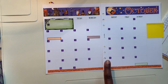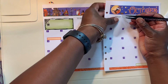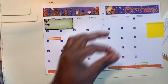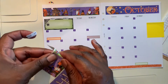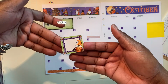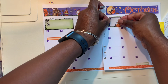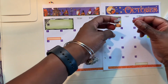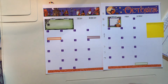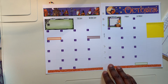I think I was going to add a sticker here, so let me take the Thursday. And then I can put this. Oh, did anybody happen to notice the little characters that are in here? They're gnomes. Gnomes are my thing. Oh, sorry if I shook it. Gnomes are my thing. Like for real. All right, so that's our monthly spread.